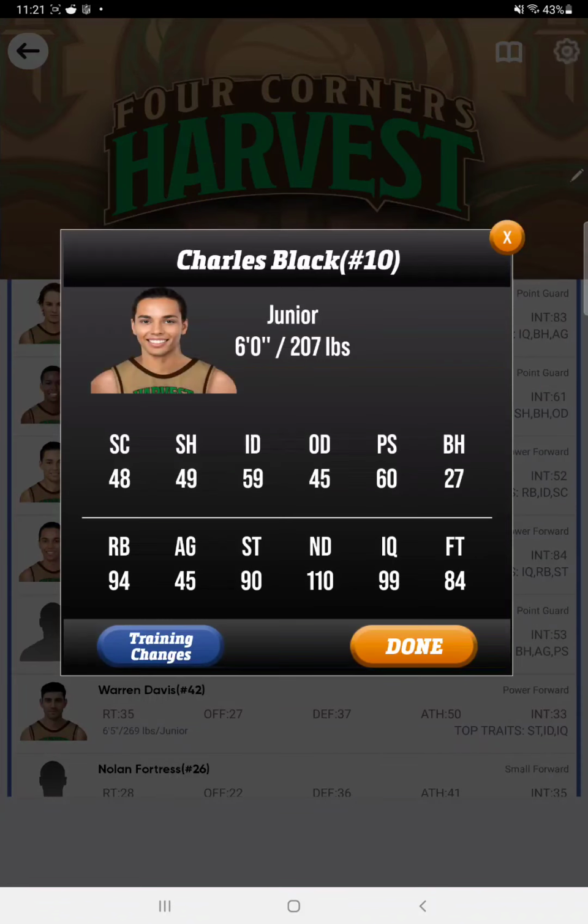This guy, it's strange. He always seems to play above his attributes. Like, look at that. He's kind of just hovering right below 50 in both scoring and shooting. But he seems to do well. He's got a good basketball IQ. He rarely gets tired with his endurance, and he has good physical traits too. Especially strong. He's a very strong guy.